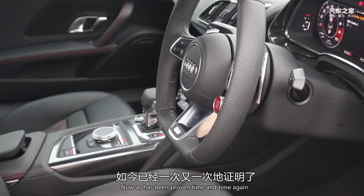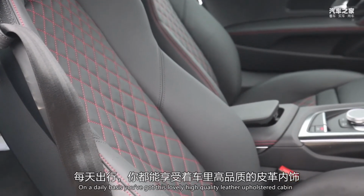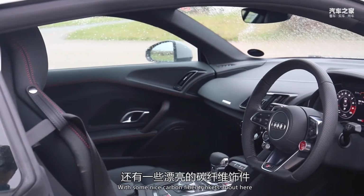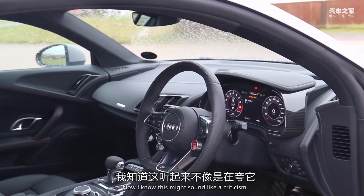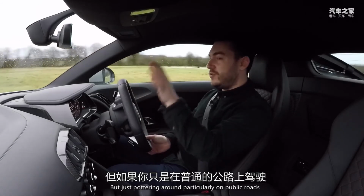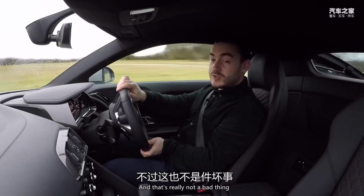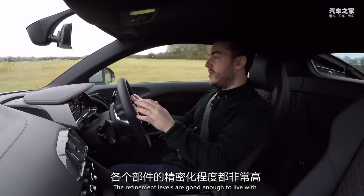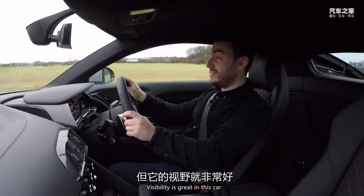Now, as has been proven time and time again, the R8 package is perfectly capable of being lived with on a daily basis. You've got this lovely, high quality, leather upholstered cabin with some nice carbon fibre trinkets about here, and the Audi virtual cockpit, which I like a lot. Now, I know this might sound like a criticism, but it's really not intended to be. Just pottering around, particularly on public roads, it feels like a big Audi TT, and that's really not a bad thing. That's to say that the quality is high in here, the refinement levels are good enough to live with, and you know what? Supercars used to be really bad to see out of. Visibility is great in this car.